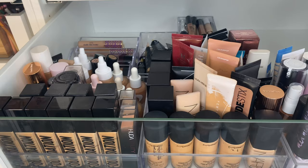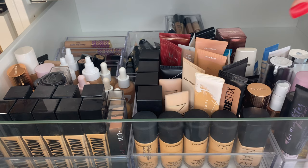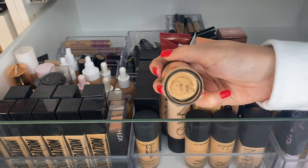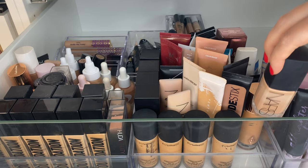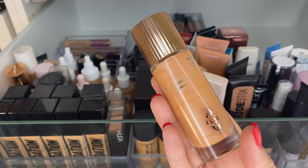And then if we move on to this middle section, these are probably the foundations that I use the most. And then I have all my tinted moisturizers in here as well. So I've got all my MAC foundations at the front here. We've got NC40, another NC40, NC37 and NC30. Then I've just got my NARS Sheer Glow in Barcelona here, which is what I'm wearing today. Love it. And then my Charlotte Tilbury Hollywood Flawless Filter in the shade 5. Love this. This actually looks really dark in the packaging compared to my skin, but it's actually a really, really sheer product.